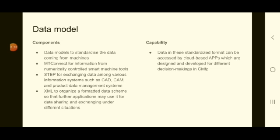The third layer in this architecture is the data model. This layer is used to standardize the data we collect from the first two layers of smart machines and smart connections. There is a huge amount of data that is generated during manufacturing. To be able to use that data to make good decisions, we need the data to be in a standardized format. This layer does that job.